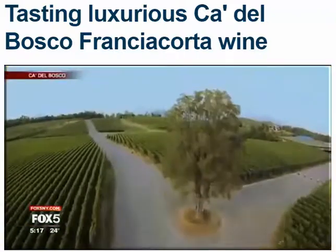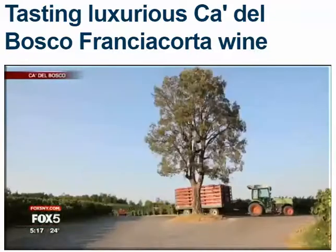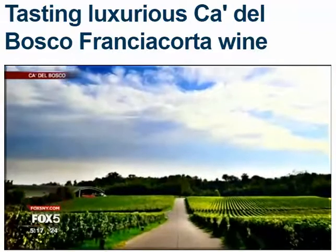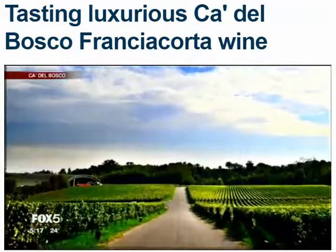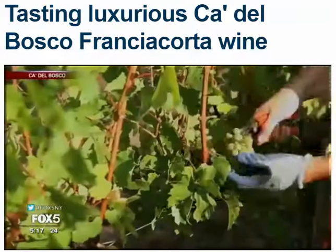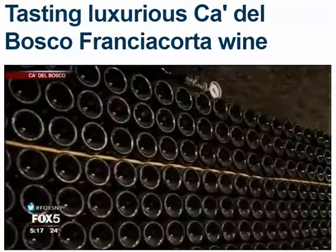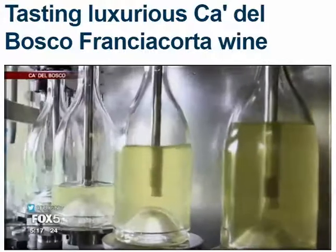Nestled between Milan and Venice in northern Italy, you'll find Cadelbosco. So it's the house in the forest. We still have the forest, but there are some vineyards now. Cadelbosco is one of just over 100 vintners in the Franciacorta region who produce some 20 million bottles of wine each year. Just don't call it sparkling.